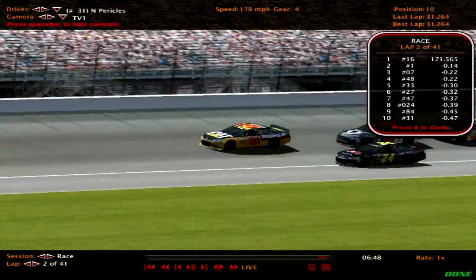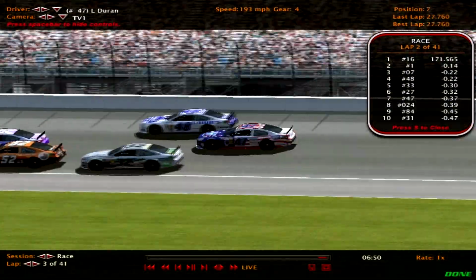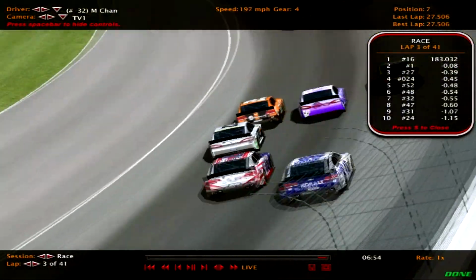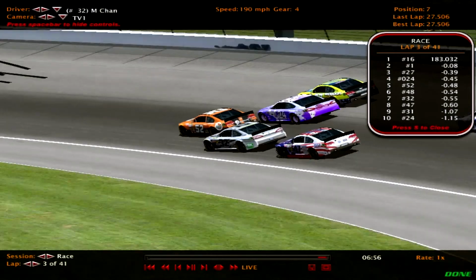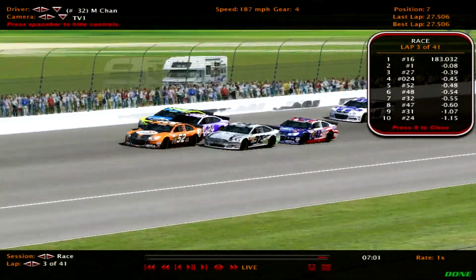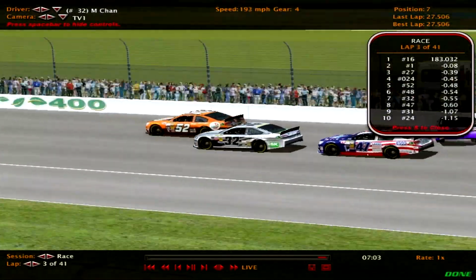Oh, we've got a wreck somewhere! Uh-oh, 4 wide! Oh, we got a wreck somewhere! I guess not. I thought I heard something. I think they did. They split up. Oh, we saw green? Yeah, we saw green. I think I might have saved it. Our caution didn't come out. It's 4 wide. Oh, no!